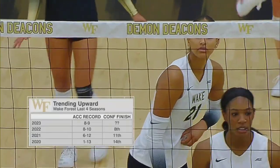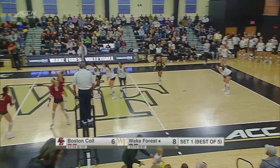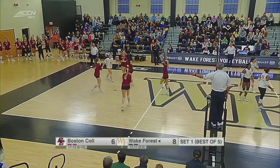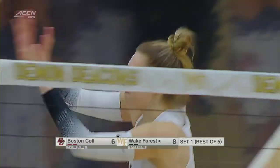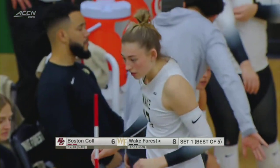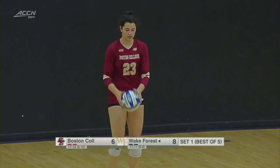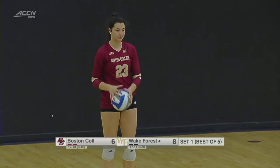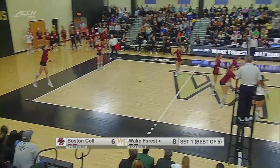8 wins, 9 losses in conference play this season. Again, just a few years ago, a 1-win team in ACC play, as service error gives the point and service back to BC. And it looks like Wake Forest is running a modified 5-1 where they have basically one setter slot, but they're having a different setter front row versus back row.